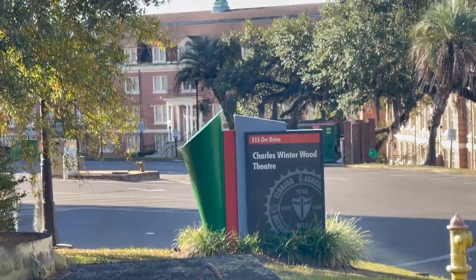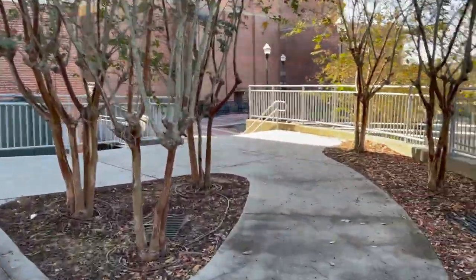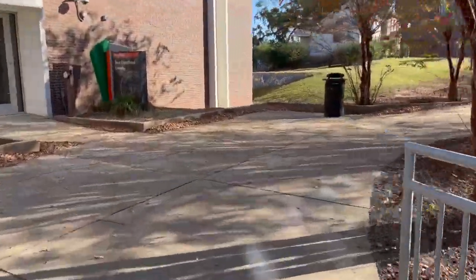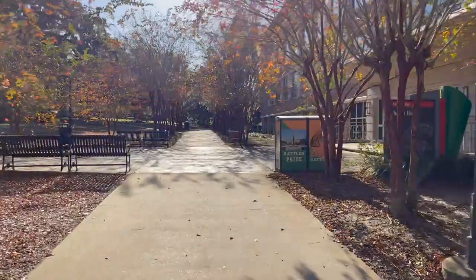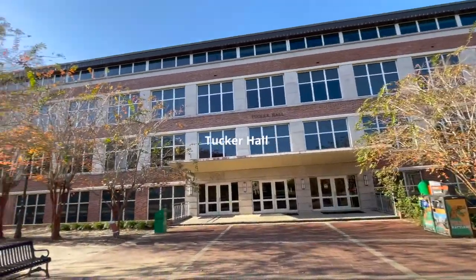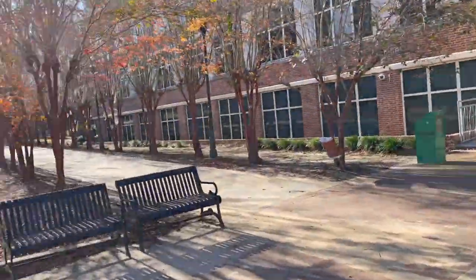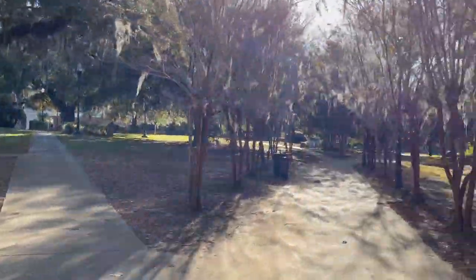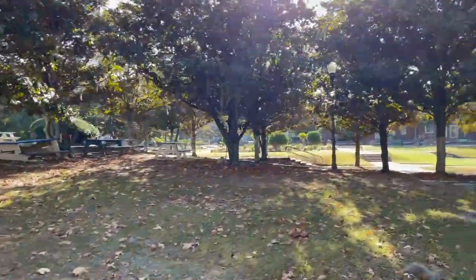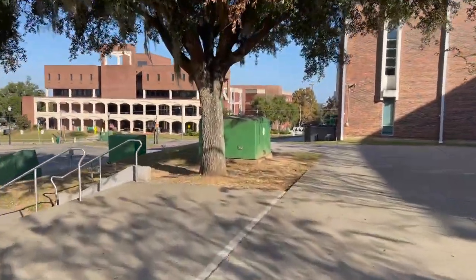Then here you have the Charles Winter Wood Theater, which is attached to Tucker Hall. Tucker Hall is home of all the theater majors. Also, if you have psychology, sociology, African American studies, those are all going to be in Tucker Hall. So here we are at the front of Tucker Hall. And as you walk up, this again is going to take you to the center of campus or our quad.